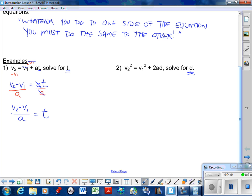All right. Solving for d, again, there it is there. I want to get rid of any adding or subtracting. So in this case, I'm going to subtract v1 squared, and I have to do it from both sides. Inverse operation gets rid of that. So I'm ending up with v2 squared minus v1 squared, and I'm left with 2ad.